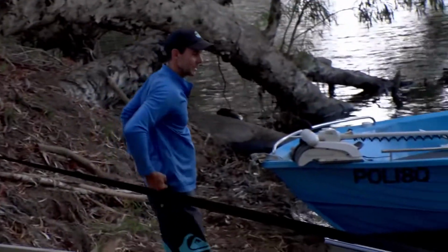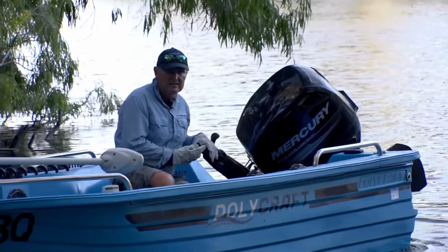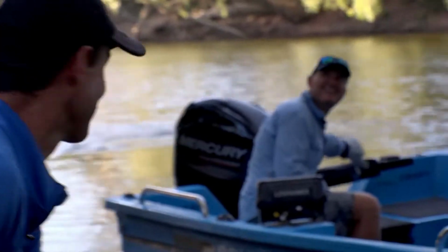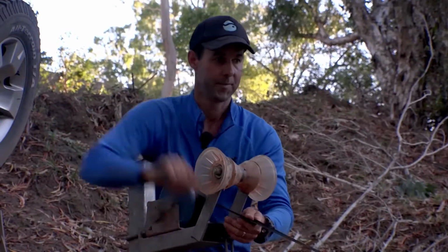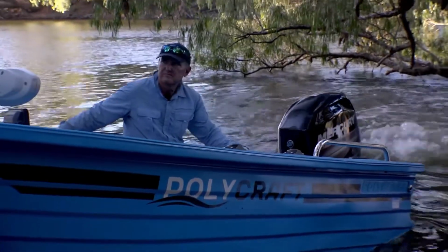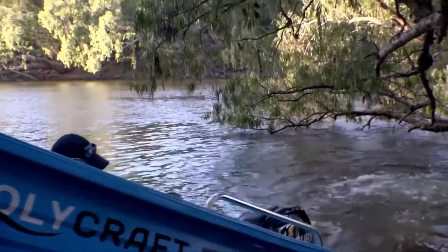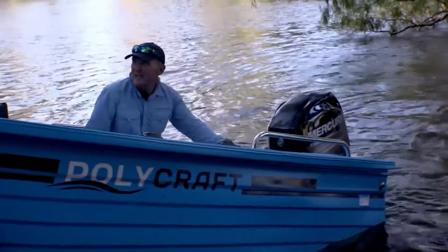Getting a 600 kilogram rig back onto a trailer that is out of the water has a few associated problems. It's a bit sketchy when you look up. Righto. You can trim up as much as you can and drive it. Hey. Whoa. I saw the boat nearly landed in there then. What happened? It just kept going.